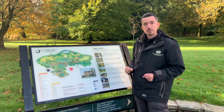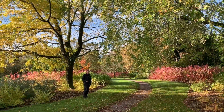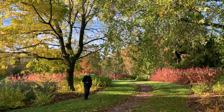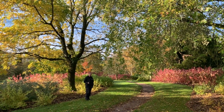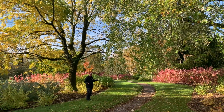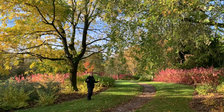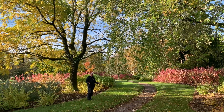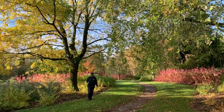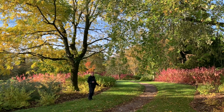We're now at the entrance to our new winter borders, and these are really only in their third year, and for the first time we'll be cutting back a lot of this cornus and larger plants behind us, because the new growth next year is a more vivid colour. But as you can see at the moment, there's some fantastic autumn colour around me, and I love the way the light's shining through this walnut tree.